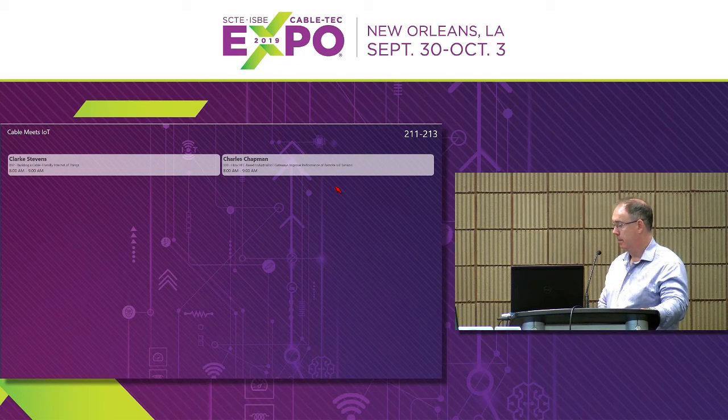Absolutely. That's what this is. And there's actually another IoT session called Power of the IoT, and they are showing how to use energy harvesting, solar, and other things for that.